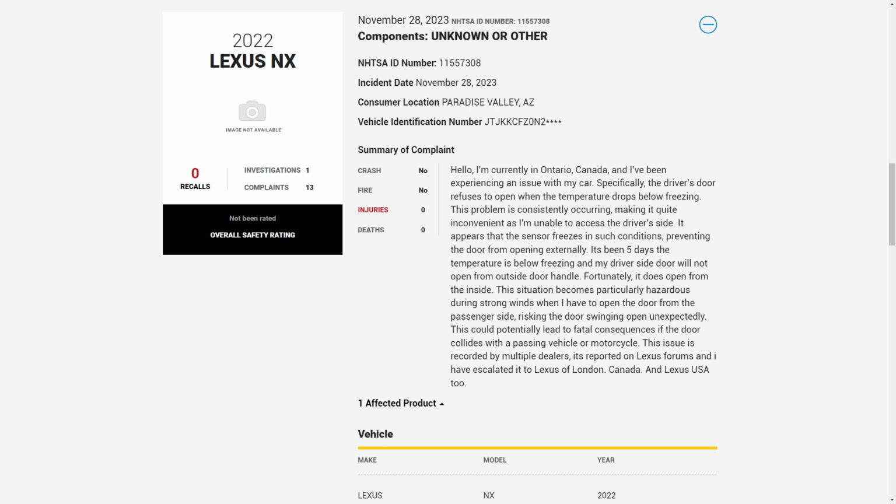So it appears that the sensor freezes in such conditions, preventing the door from opening externally. I've been five days in temperatures below freezing and my driver's door will not open from the outside handle. Fortunately, it does open from the inside. The situation becomes apparently hazardous during strong winds when I have to open the door from the passenger side, risking the door swinging unexpectedly. This could potentially lead to fatal consequences if the door collides with a passing vehicle or a motorcycle. This issue is recorded by multiple dealers and it's been reported on Lexus forums, and I have escalated to Lexus of London, Canada, and Lexus USA as well.